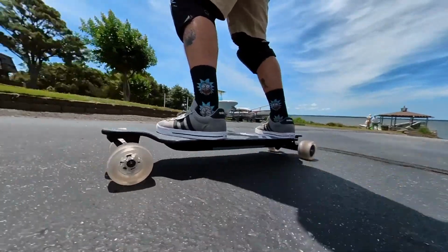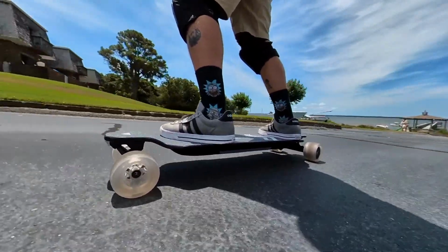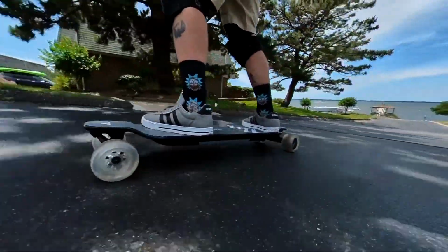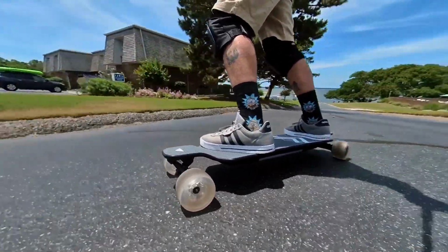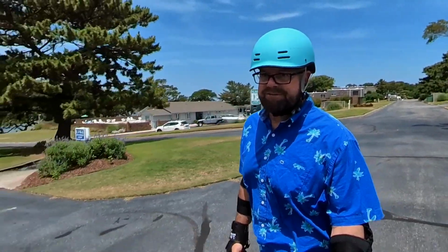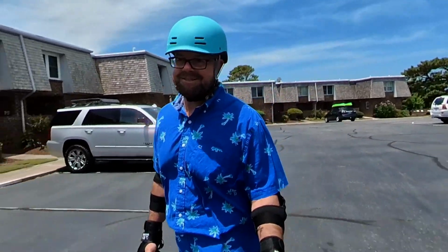Yeah, we're basically flying up this hill. Nice. Woo, all right. So high speed is definitely the ticket for a hill, and it had plenty of power, man. I was only about halfway on that accelerator, so pretty nice.